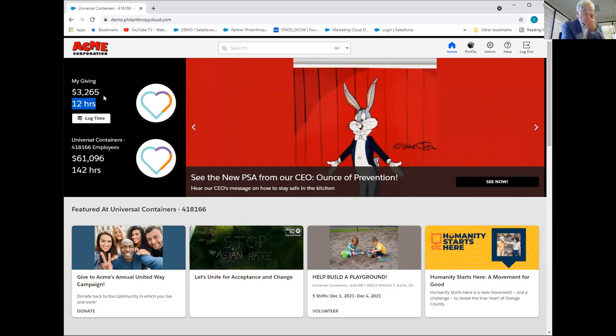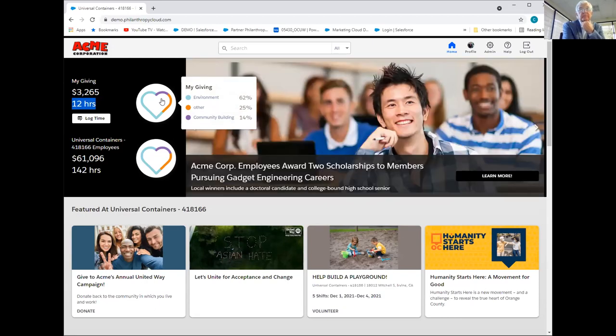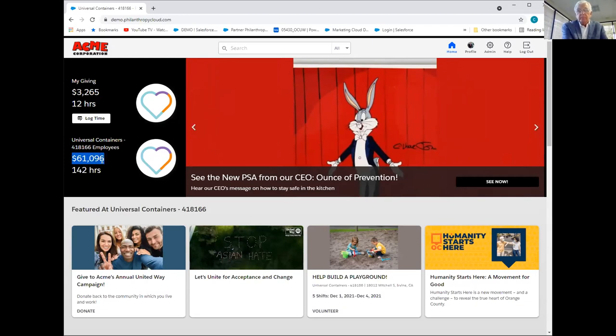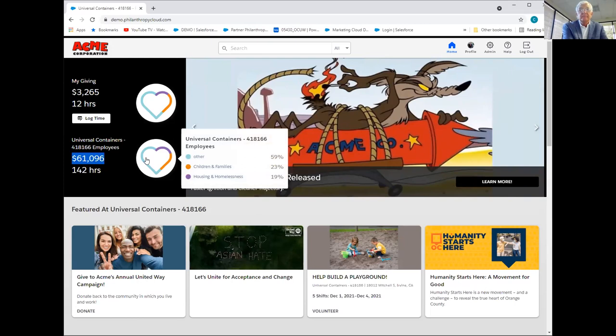The system aggregates all that data and categorizes it. There are a few different categories available here, but in my case, it shows that 62% of my time and giving has been in the environment, 25% in other, and 14% in community building. That's in comparison with the rest of the organization at Acme Company, where my fellow employees have donated $61,096 and 142 hours of volunteer time. You can see the breakouts of those categories over here.